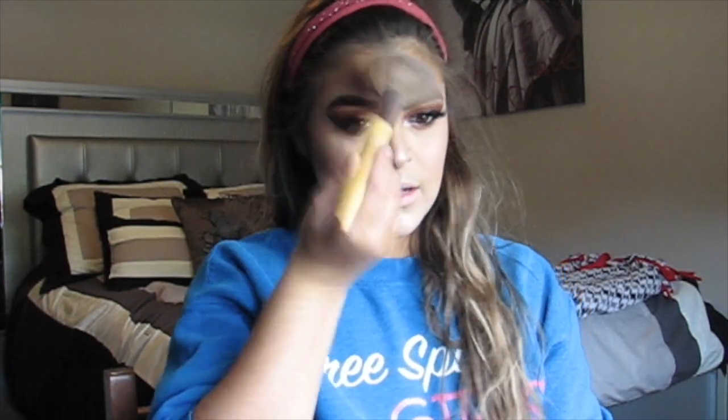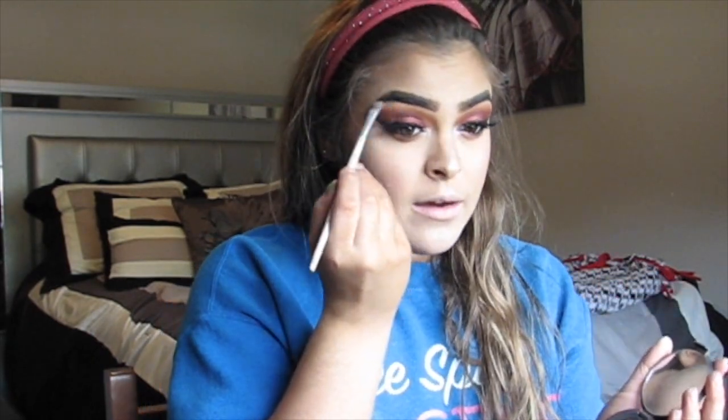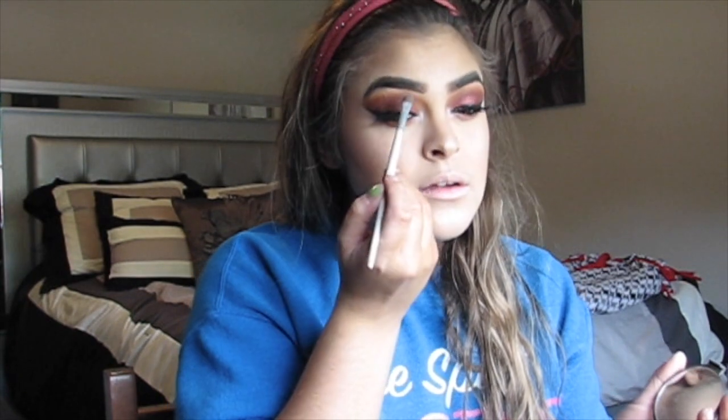I love it. Cupid's bow, chin, nose. We're just gonna apply it everywhere. Above the brows. Also gonna take it on this little angled brush and I'm gonna apply it on my brow bone. I always match my brow bone highlight and my cheekbone highlight. I've said this before because they're both kind of the highest points of the face, so I like those to have the same glow to them.